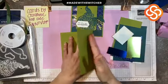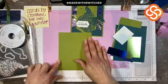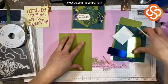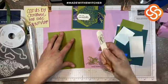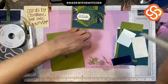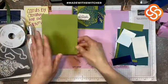So, all right, I have this already scored. So all I'm gonna do when I'm folding this in half is match my corners so they align, and bring out your bone folder. And I'm noticing that's really super shiny too. We'll do that. So bring out your bone folder and you can burnish your edge here. All right. So that helps to give you a nice crisp edge. All right. So that's our card base.